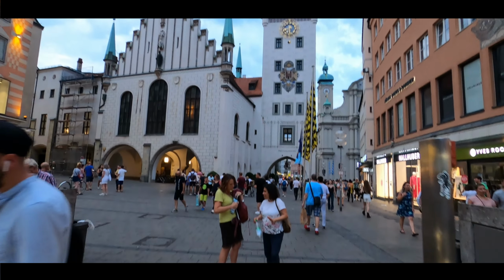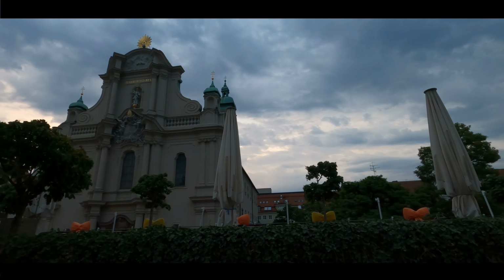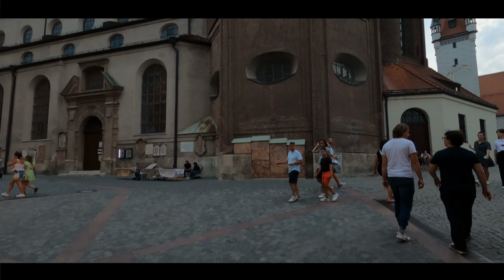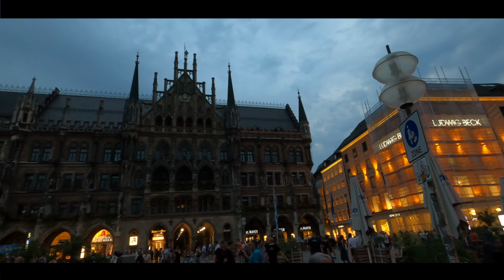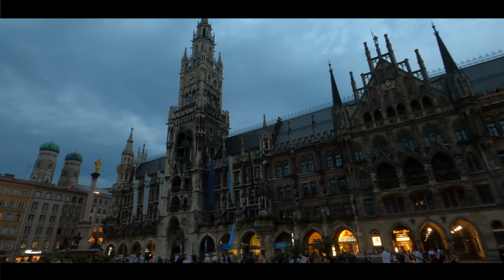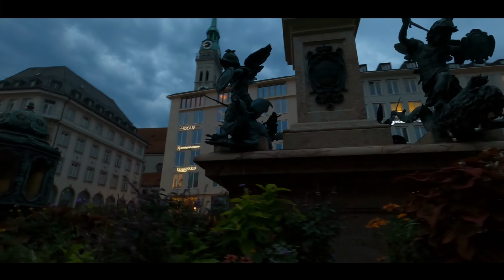Marienplatz or Mary Square is a central square in the city center of Munich. It has been the city's main square since the year 1158. Today, the Marienplatz is dominated by the new city hall, the old city hall and other historic buildings. The new city hall was inspired by the examples that were used for the design of the town hall in Brussels and the city hall in Vienna.